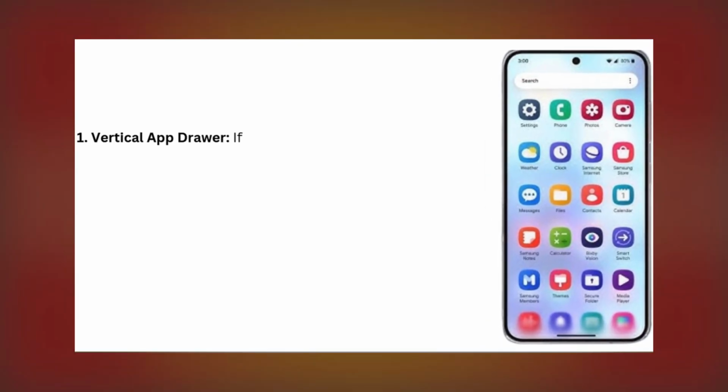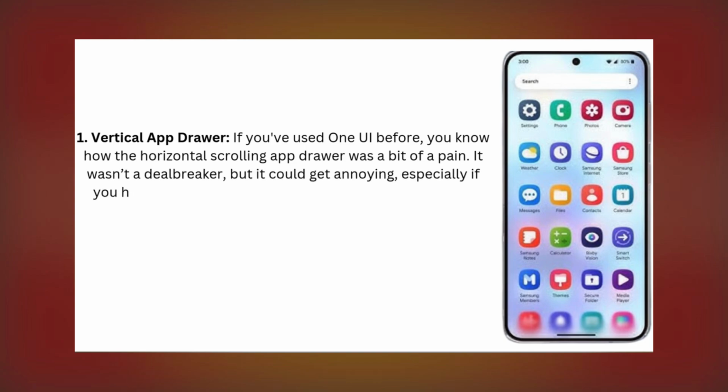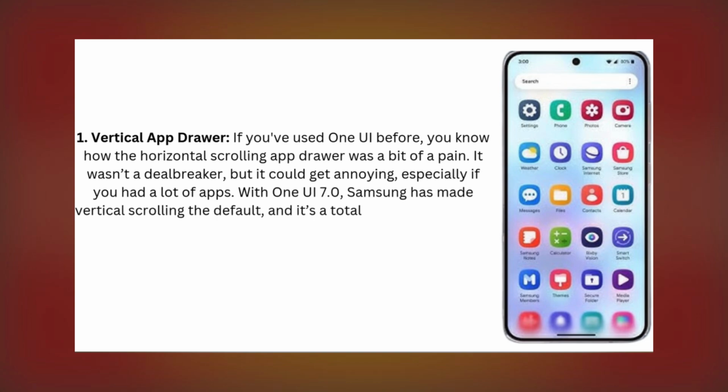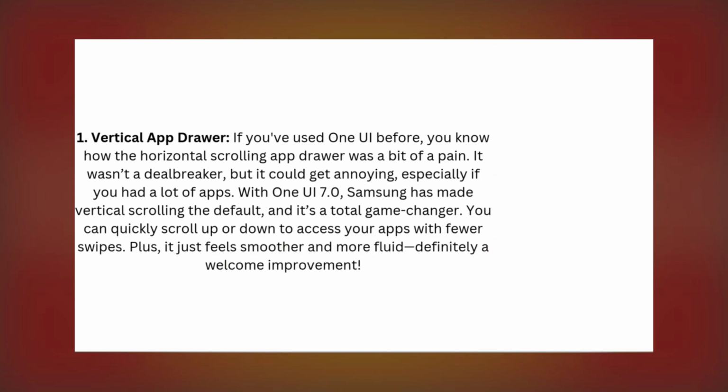1. Vertical app drawer. If you've used One UI before, you're probably familiar with the horizontal scrolling app drawer. It wasn't terrible, but it could get frustrating, especially if you had a lot of apps. In One UI 7.0, Samsung has switched to vertical scrolling by default, and it's a total game changer. You can quickly scroll up or down to find your apps with fewer swipes, and it just feels smoother and more intuitive. Definitely a welcome improvement.